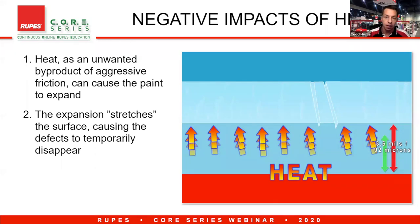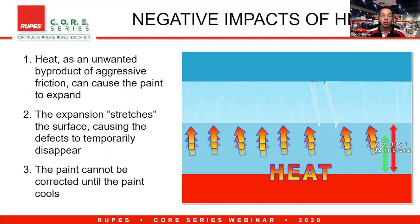Now, this is giving us an illusion that the paint defects have been removed. But in reality, we have now blown up the paint, and we actually have to wait for that paint to come back down before we can really effectively continue paint correction. So one of the big negative impacts of heat is that it can create the false illusion that we've removed paint defects.